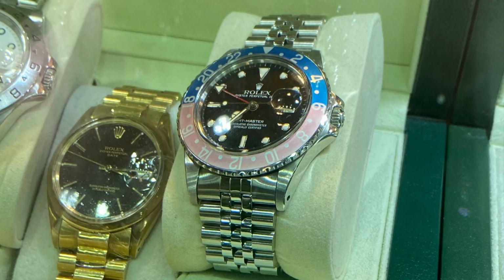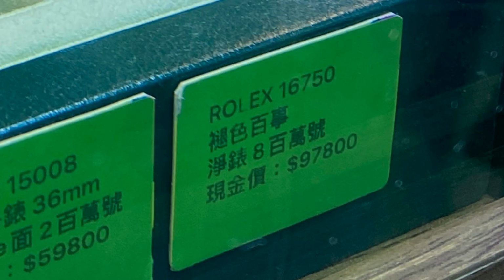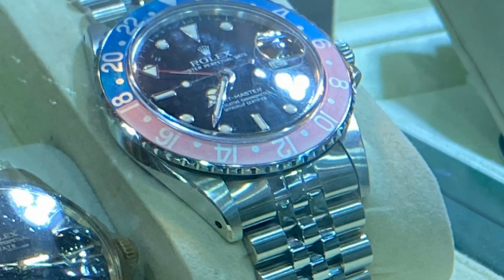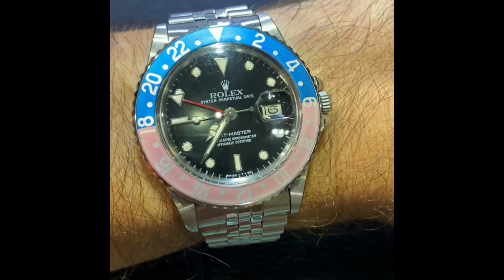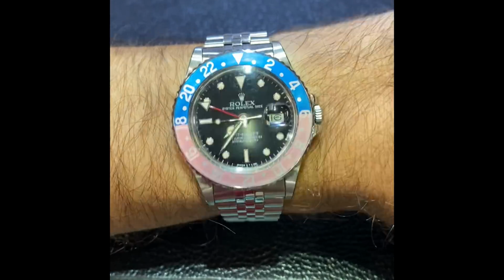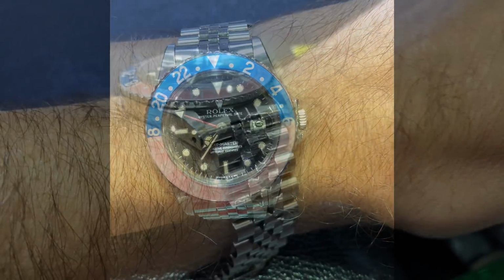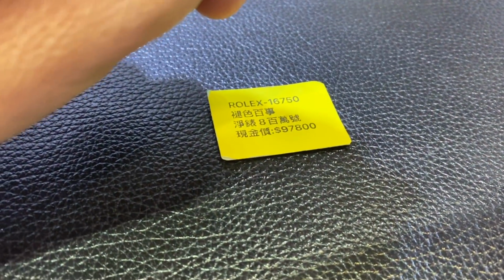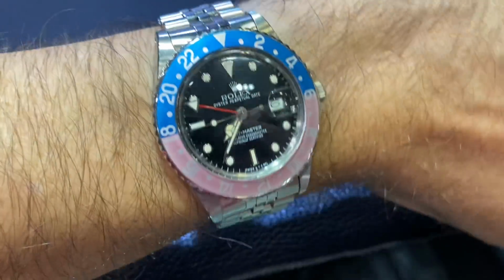Another one here on the Jubilee, just under 100,000, 16750, transitional reference, but this one is not the printed dial, of course. You have the white gold surround. Very beautiful watch here, wears perfect. Also a bit on the cagey side from the seller, but one very nice watch.